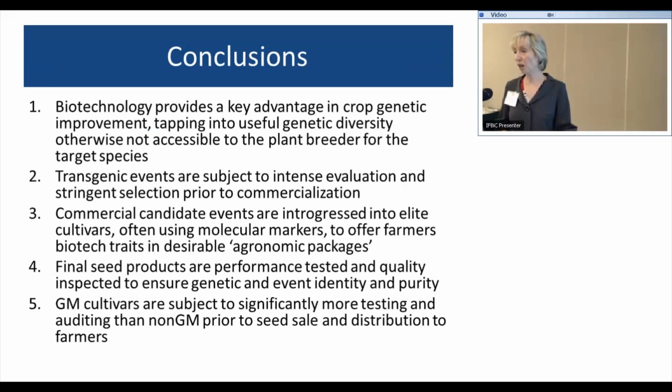Final seed products are performance tested and quality inspected to ensure genetic and event identity and purity. And I think it's obvious, hopefully it's obvious, that GM cultivars are subject to a significant amount of testing, even more testing than typical products that would go to market using conventional plant breeding practices alone.